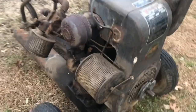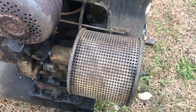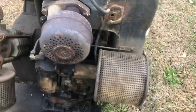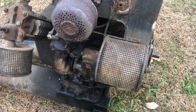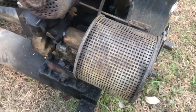Most Lindsay air compressors have these odd-looking air filters, and for whatever reason, Lindsay must have thought a lot of their own filters, because not only did they make them for their compressors, but they also put them on whatever engine was on their compressor. Old Briggs engines on Lindsay's will sometimes have these filters.